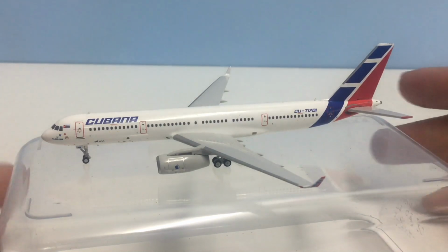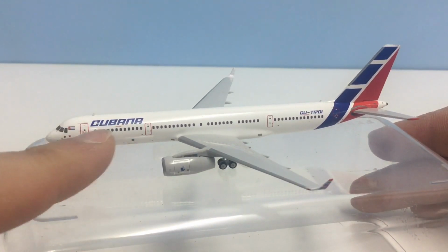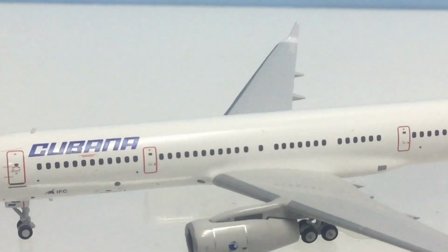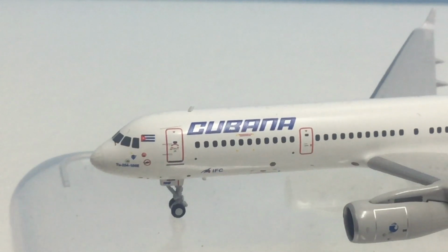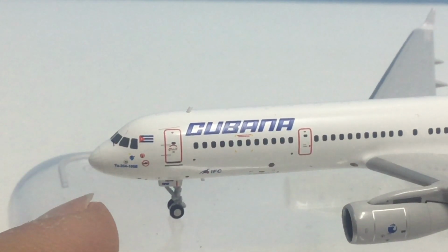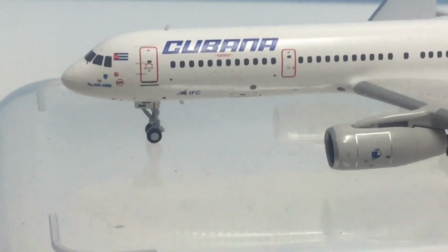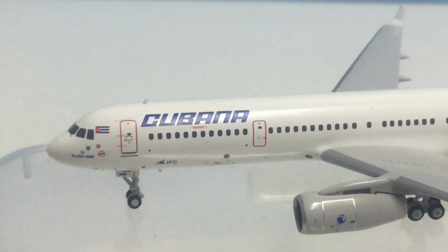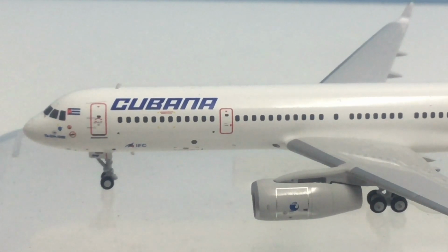I haven't got a problem with the dark blue or the red colours. I think they're both fine. When I look at the font of the main titles here, again, it is fine. They have added plenty of other detailing here, like the flag, like the aircraft titles, and like the little IFC logo. And I'm pretty sure IFC is the Russian financing company which leased them this particular frame.